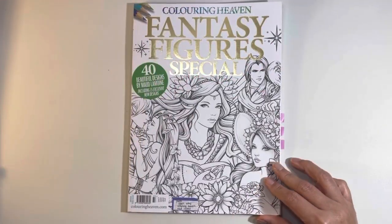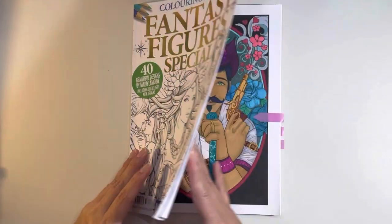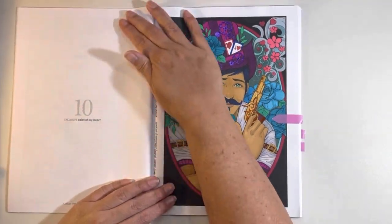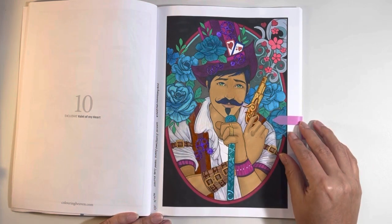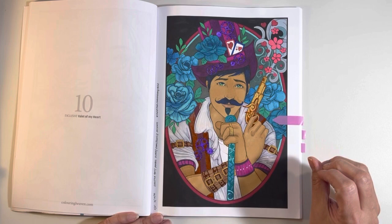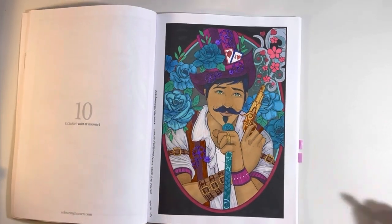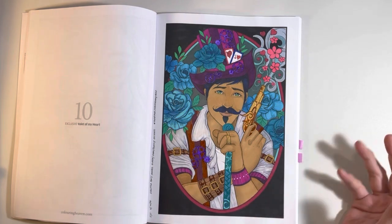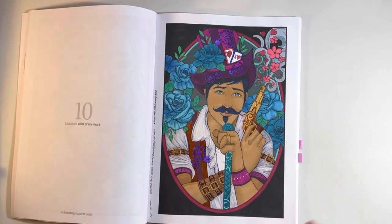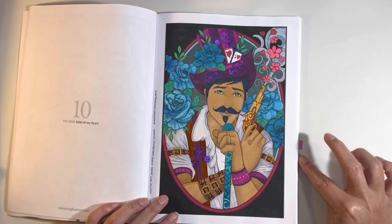This is Fantasy Figure Special by Maud Lamone, and I actually have a few in here. This one I completed recently. This was for Poet Spice's Gents in June and July. And that's a hashtag she has going on through July of 2022. I've yet to post it to Instagram, but I have completed it, and I completed it specifically for that.